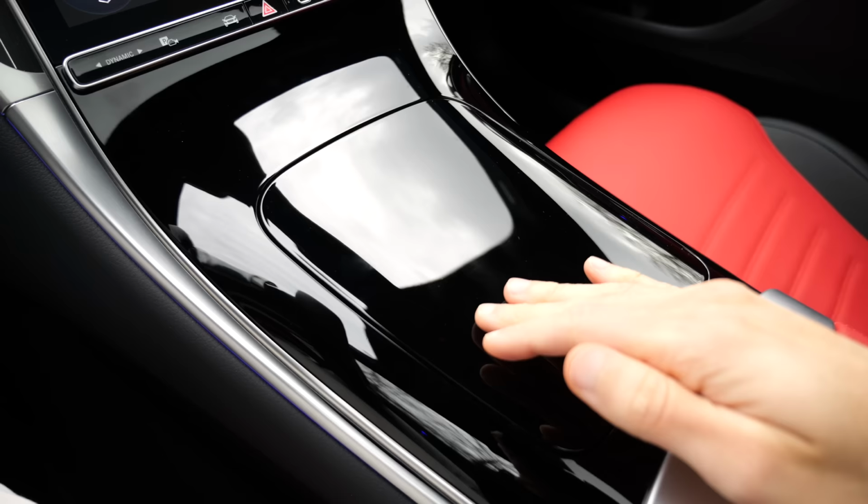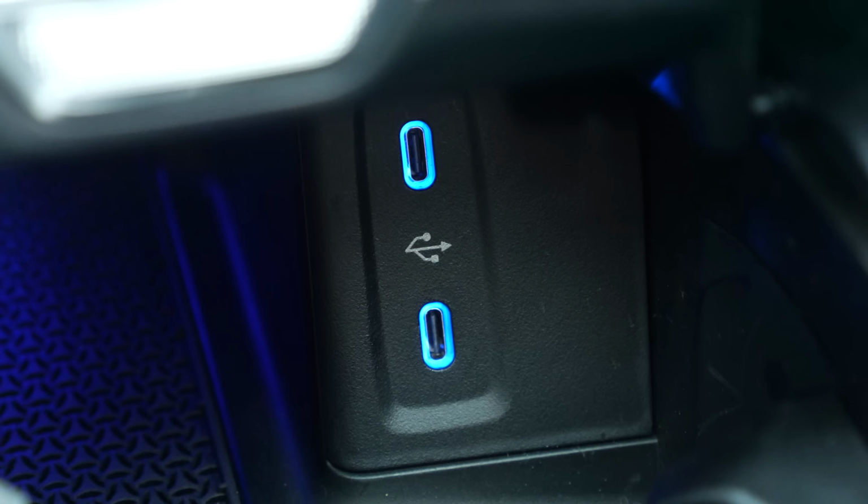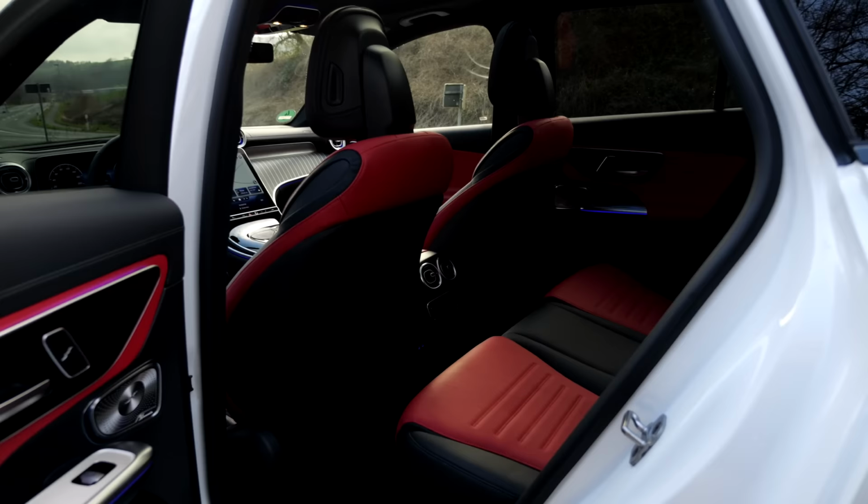This middle console here is full of high gloss black, so yeah, not my favorite one. Underneath you have cup holders. They are not that much securing the bottles though. Then here, for example, I have a cable connected, because in the front you have two USB-C chargers. And I always like this split opening here for the armrest with more charging underneath. Now to the rear. Same design here.